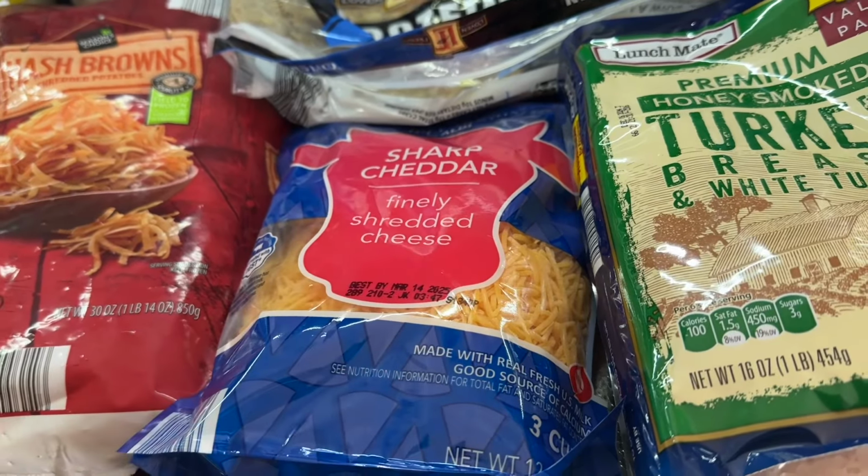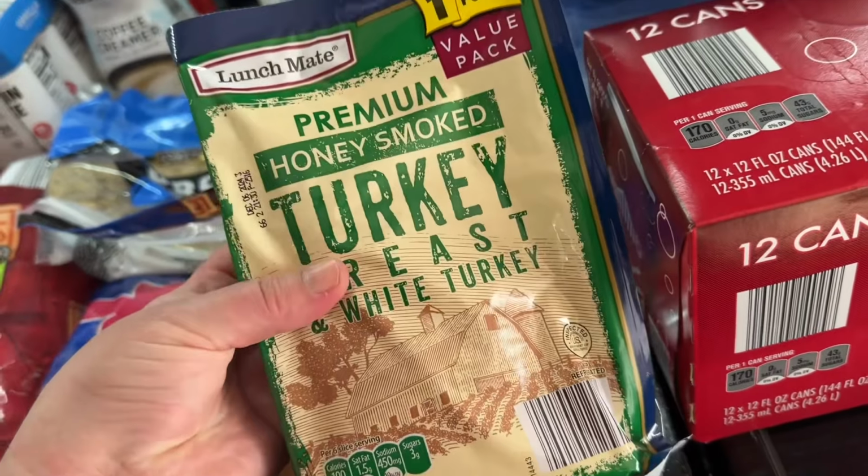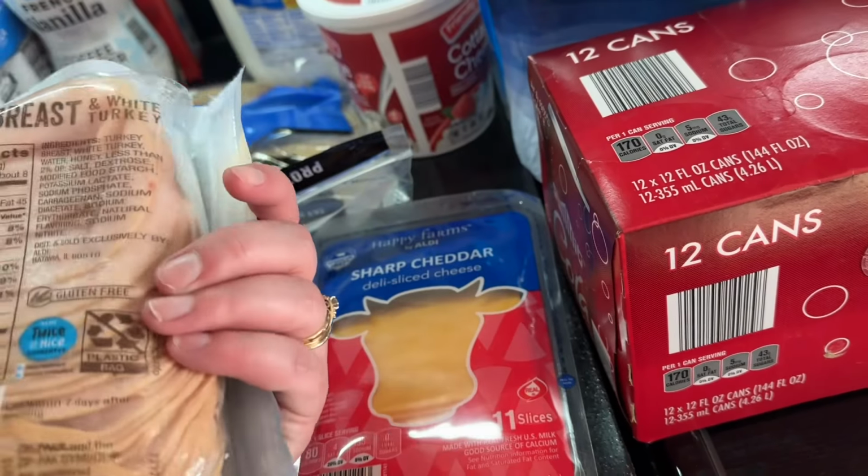We use this on eggs, whatever else you need it for, probably taco soup. I got some lunch meat. This is the honey smoked turkey breast and white turkey, whatever that means.